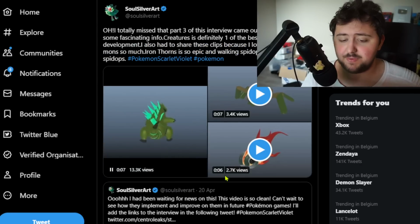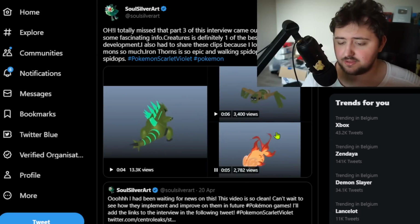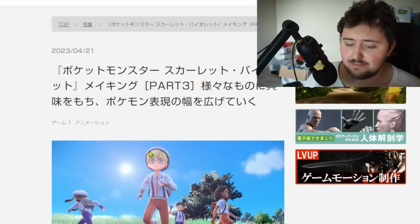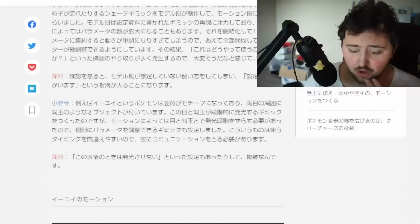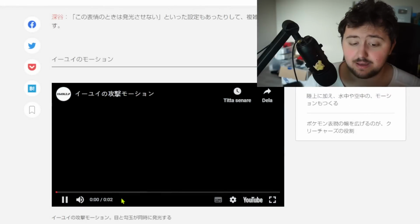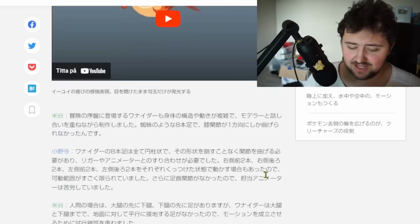But yes, it's basically the 60 FPS animations of certain Pokemon that have been made for Pokemon Scarlet and Violet. Because basically, they remade all the animations for Pokemon Scarlet and Violet. They recreated, like, all of them, basically. And they put in a lot of time and effort. Creatures really did their best trying to make this stuff top-notch quality.